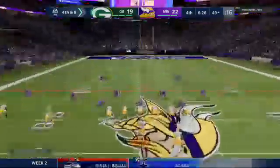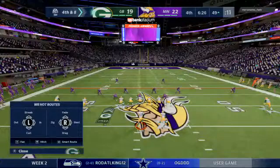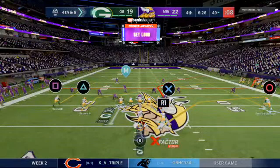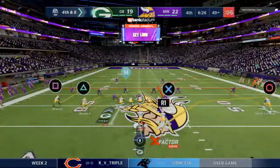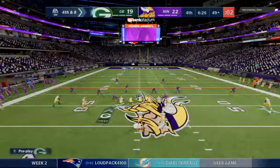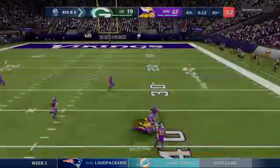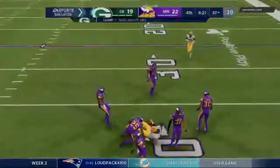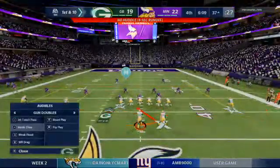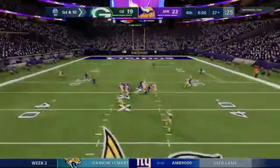One score down. Here we go. They're going to go for it here on 4th down. Desperation time here. Love on 4th down, and this time he's got the hook up. It's complete. A big pickup of 12 yards on 4th down to keep this drive from stalling. First down.